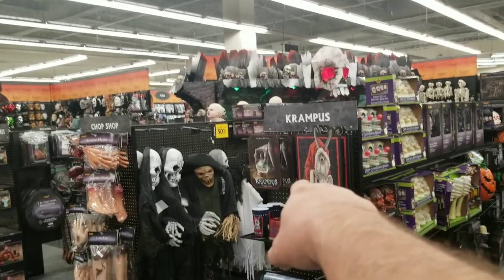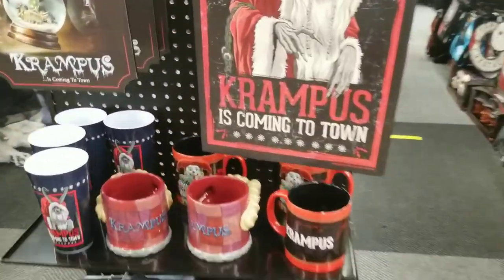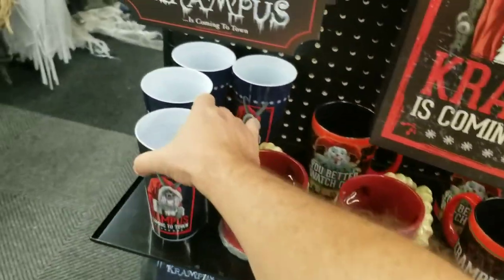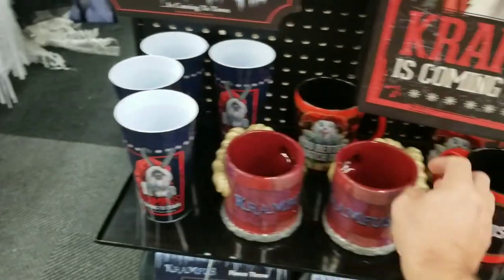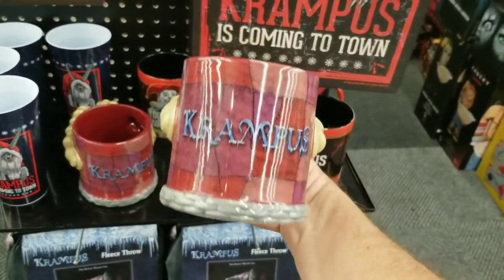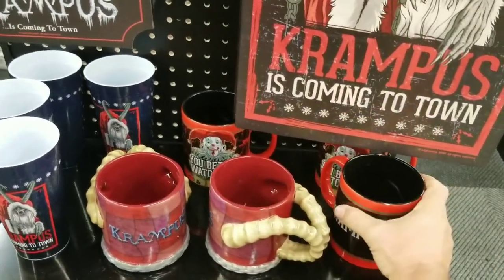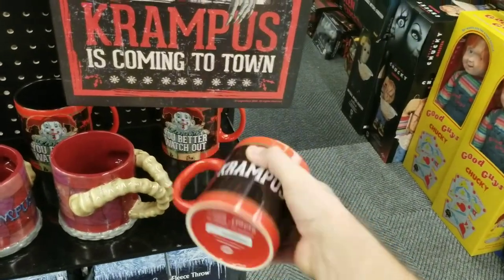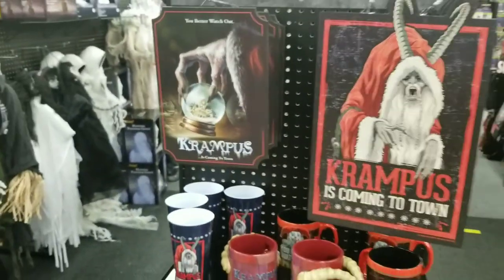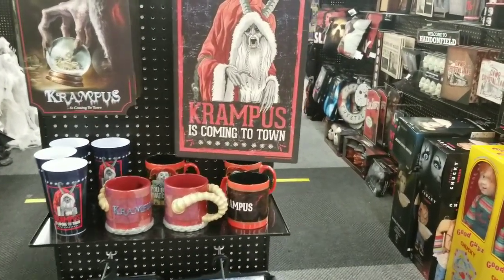Oh, that's cool. Like that Krampus. Yeah, I like that. Oh, the Krampus mugs too. Coffee mugs. No, I like that. Of course, that's a plastic Krampus. And this one's pretty neat. The handle is the horns. That is very cool. And that is $15 for that one. Let's see what that one's going for. And that one, $10. You have your Krampus sign here. So you can have two holidays you can use that on. You can use it for Christmas and for Halloween.